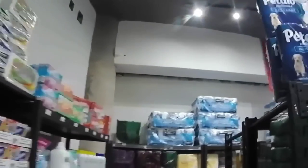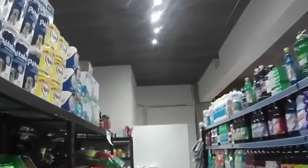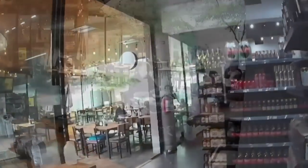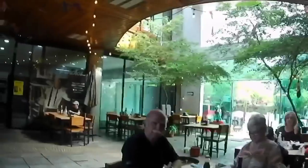Those are Costco paper towels up there, which I always buy at Costco, and toilet paper too. There's a sign here on the wall. 369 pesos is their price at Pancho's Deli, and it was 322 pesos. That's a $2.35 delivery charge, lots cheaper than gas. Going to Costco in Guadalajara.